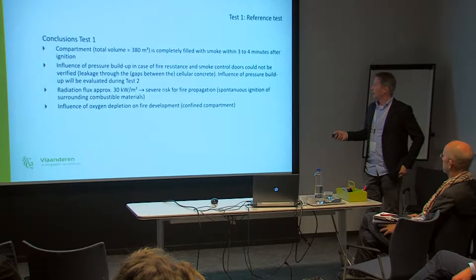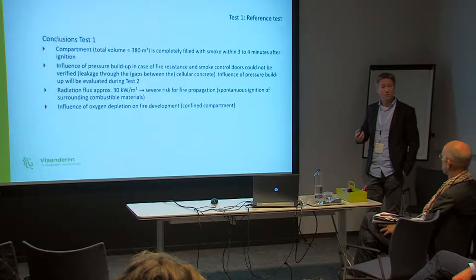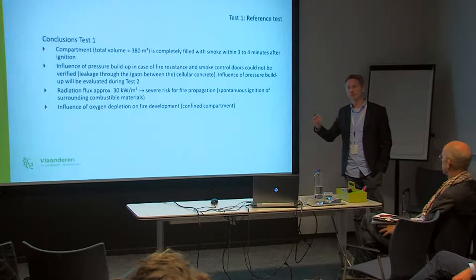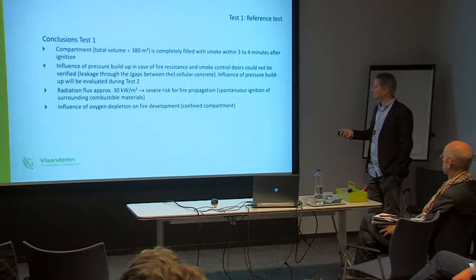We saw that the radiation flux was around 30 kilowatts. So this is a severe risk for fire propagation. But it is contradictory. And the last one, the influence of oxygen on the fire. So you have your 30 kilowatts, but you don't have oxygen. But it's enough, 30 kilowatts.